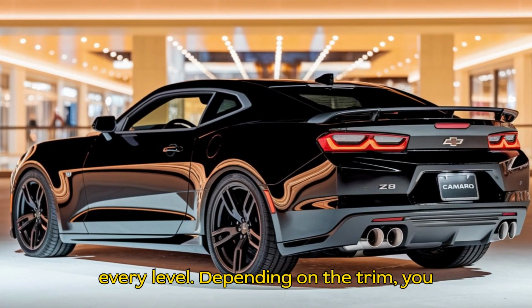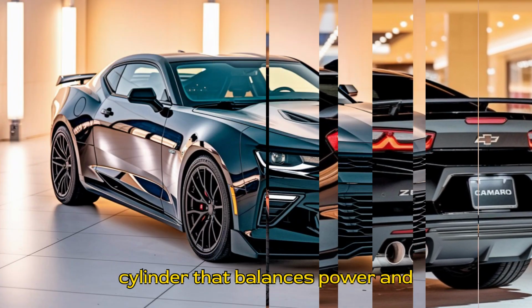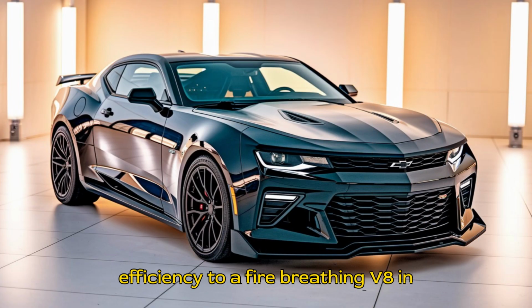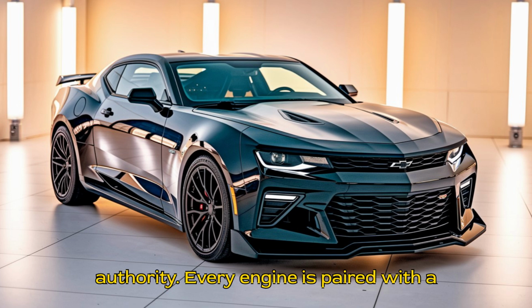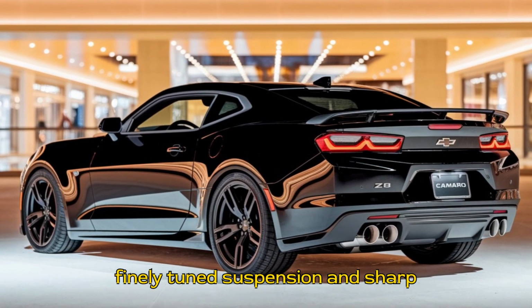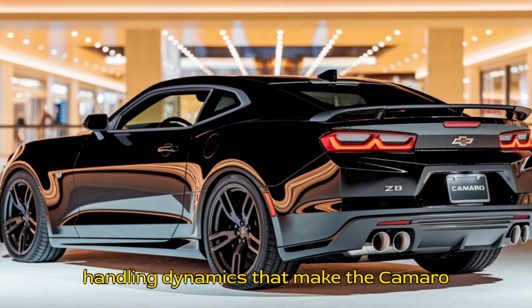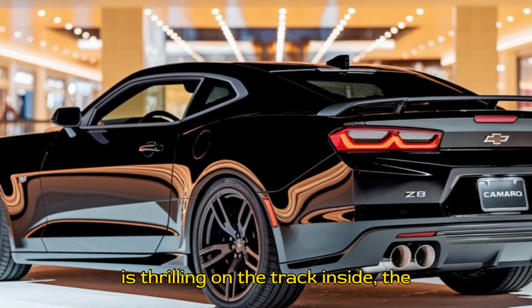Depending on the trim, you can get everything from a turbocharged four-cylinder that balances power and efficiency to a fire-breathing V8 in the SS and ZL1 versions that roar with authority. Every engine is paired with a finely tuned suspension and sharp handling dynamics that make the Camaro just as comfortable on the street as it is thrilling on the track.